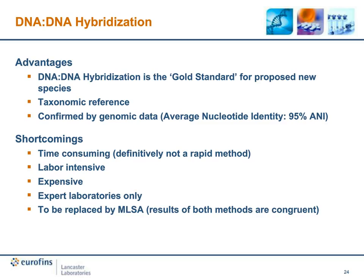There are some shortcomings. First of all, it's a time-consuming technique. It's definitely not a rapid method. It's labor-intensive, very expensive, and it's done by expert laboratories only, and mainly those laboratories involved in taxonomic studies. And this is replaced more and more by the multi-locus sequence analysis, since the results of both methods are congruent in determining if two isolates belong to the same species. And we will talk about MLSA after that.